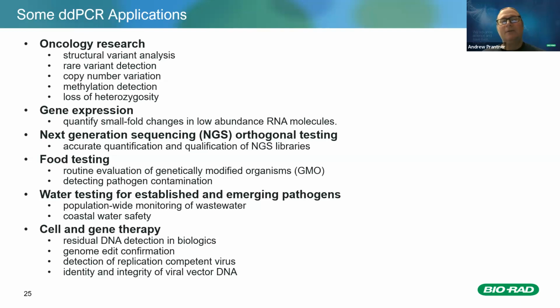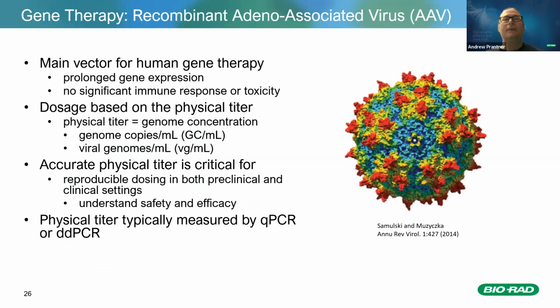The next subject of this is going to be cell and gene therapy. And again, there's numerous things you can do with digital. And then just kind of as an introduction to recombinant AAV, which is really the main vector for human gene therapy. You get really great gene expression, and there's really no significant immune response or toxicity, right? And the dosage that they're using for these are based on the physical titer, which is the genome concentration, right?